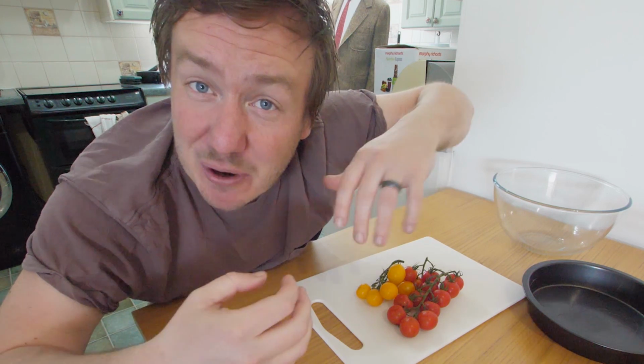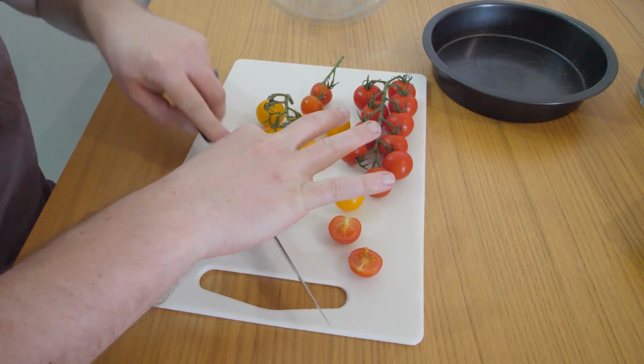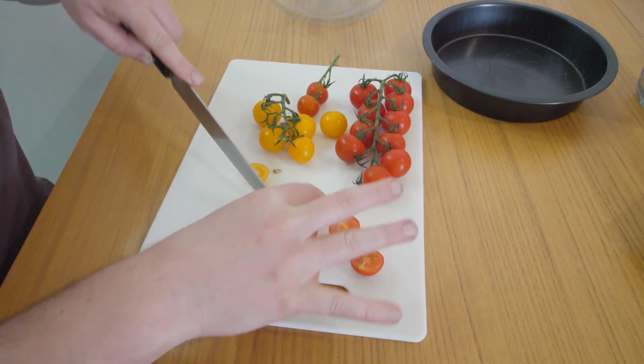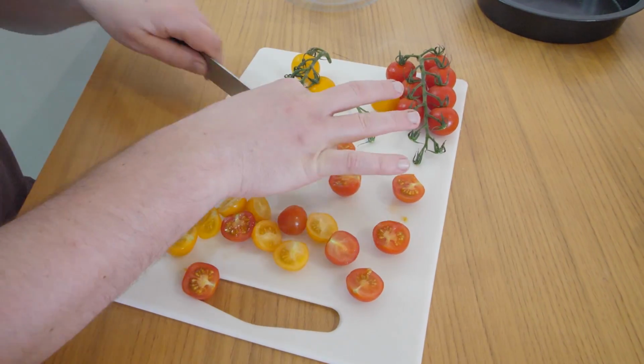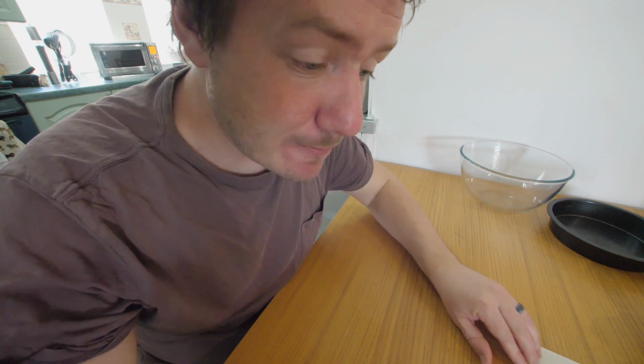Well, I just smacked my funny bone. Not funny. It didn't hurt, on the bowl. So yeah, nothing really too crazy other than I gave these a little wash a moment ago. We're just going to halve them. You could quarter them as well if you want. That's enough for now. Don't need too many of those.